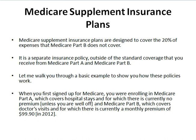So what I'm going to do is walk you through the basics on the program and show you exactly how it works, and then how to pick the best one for you. First, when you sign up for Original Medicare through the government, you're enrolling in Medicare Part A. That covers hospital bills for a long-term stay in a hospital, and it covers Medicare Part B. Now, Medicare Part B covers your doctor's visits and your durable medical equipment, everything from a prosthetic limb to walkers to wheelchairs, things like that.